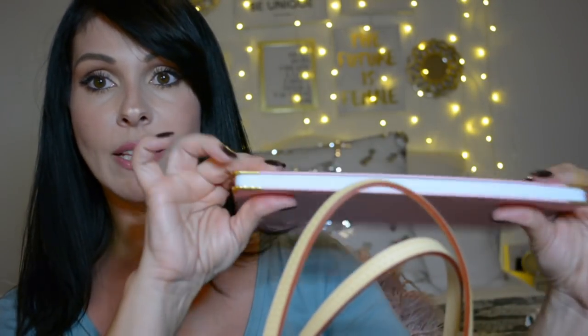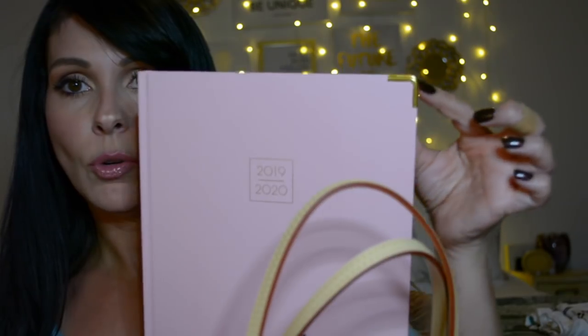So it's kind of like week on 2 pages. So that's the first thing I have in my bag, is my planner. And I typically do not go anywhere without my planner. And I liked this one also because it's thin. So it's large enough for me to write on it, but it's still nice and thin. And it does have the little gold edges. So it's actually a really pretty planner. And it was only, I think, like $12.99.